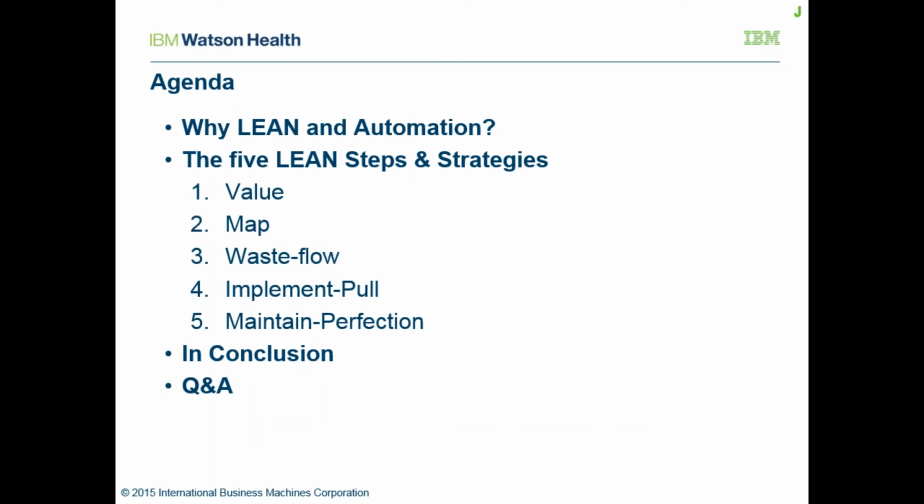So this agenda is what we will be going through today. First, it's going to start with why lean and automation. Why is it important in healthcare? Then we're going to take you through the 5 lean steps and strategies. These are very traditional lean, and then Christy is going to show how those apply directly to healthcare. Then we're going to have a conclusion and then questions and answers.